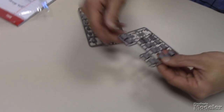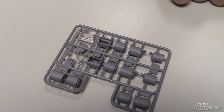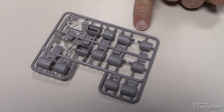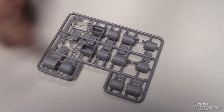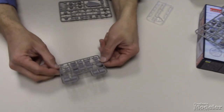And then this looks like more parts for the wheel bays. Curious to know about these. This must be the longer and shorter version. Nacelles here, the landing gear legs, the tail wheel, even a separate scoop. But for the size of the airplane, that's some pretty nice detail engraved on there.